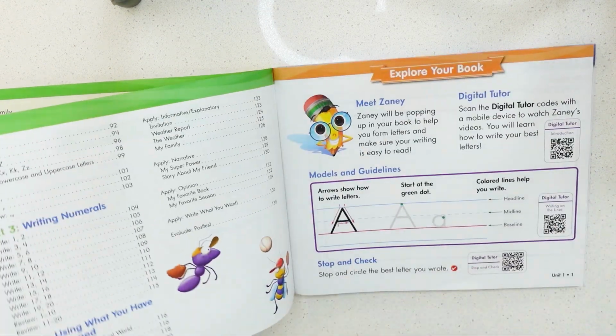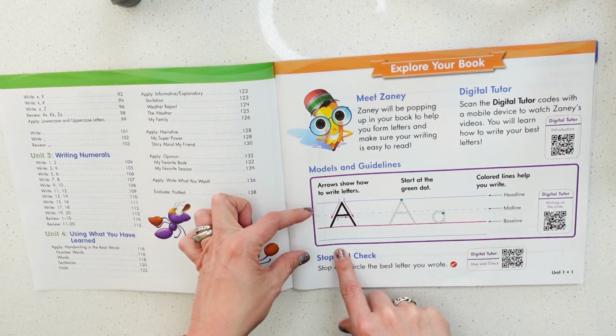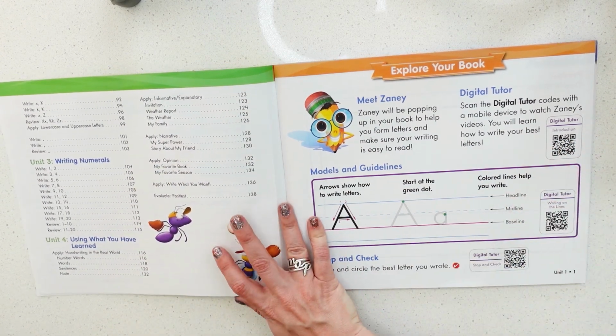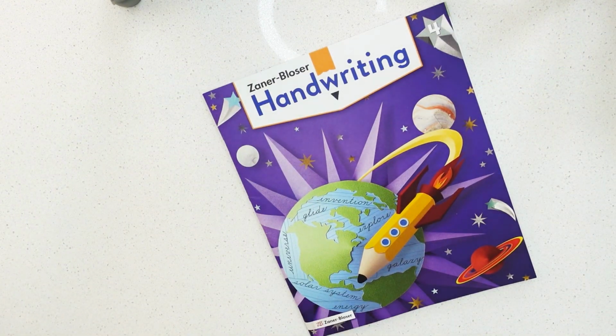Now, one of the things that I do like about the Zaner Bloser, as opposed to handwriting without tears and the Easy Peasy alphabet we've been using, is that it has the top line. I like having all of the lines, and I don't know if that's just the way that I learned it, and so therefore that's the way I favor it, but I like having the full set of lines. So that is kinder. Here is fourth.